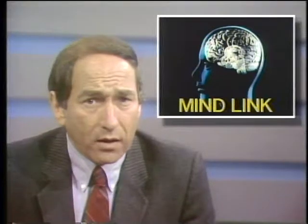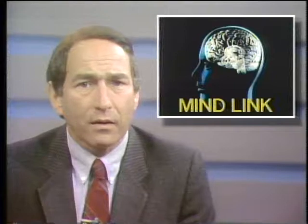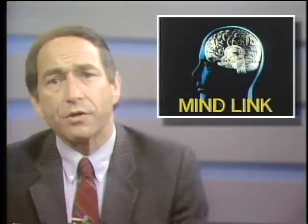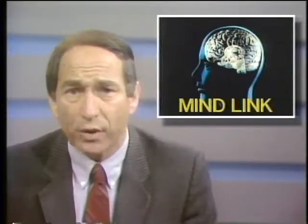Computer scientists at the University of Florida in Gainesville are working on something called the Mind Link, a way to have computers communicate directly with the human brain. The researchers say if an EEG can read the 1/1,000,000th of a volt signal generated by a human thought, a computer should be able to read that same signal and react to it.